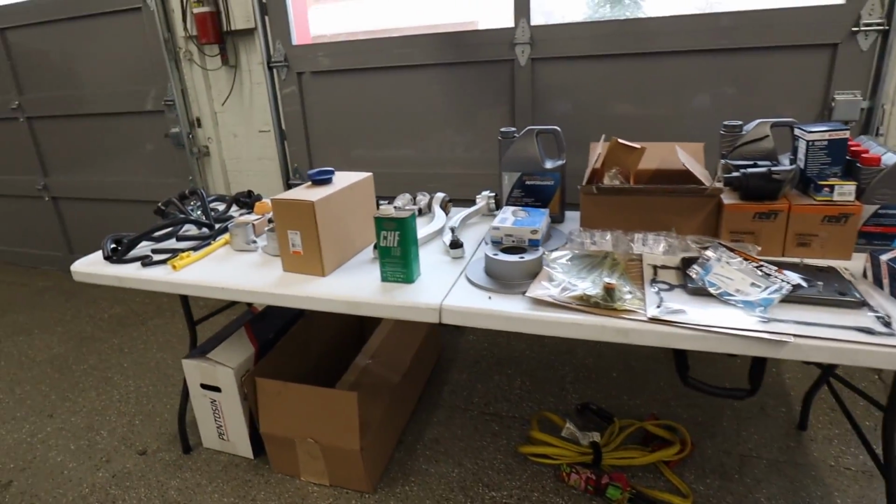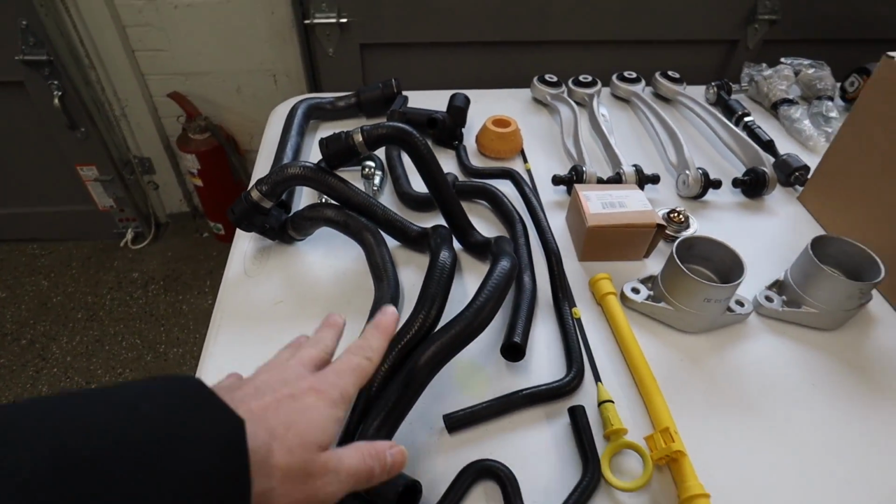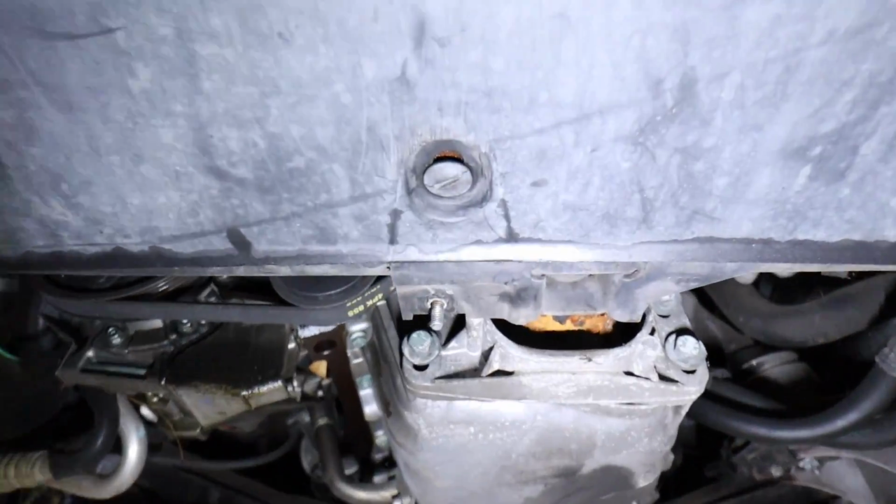So we got a lot of work to get done today. All of these parts may not actually go on the car. We may save these for whoever gets it down the road. It's going to really all depend. This is a jounce bumper for the front of the engine mount.